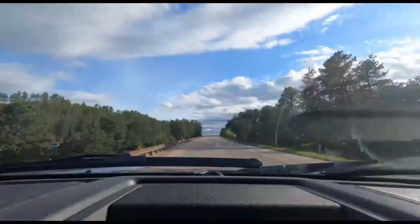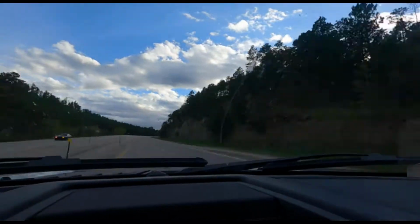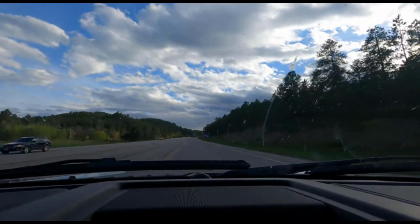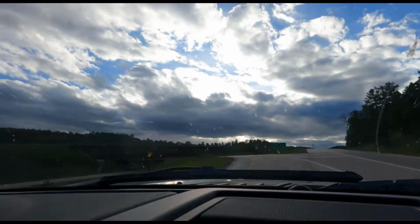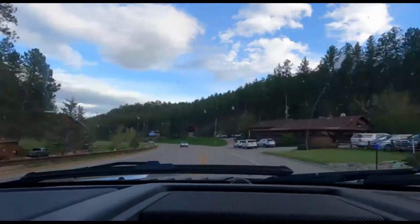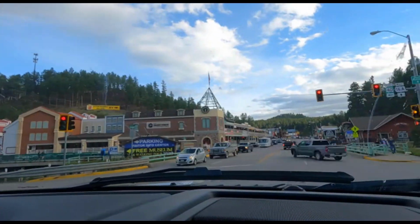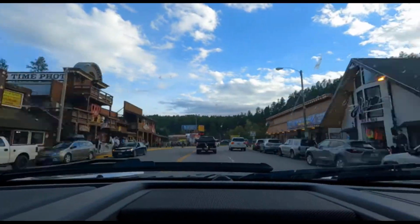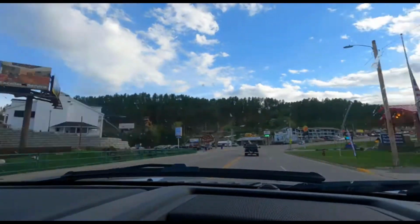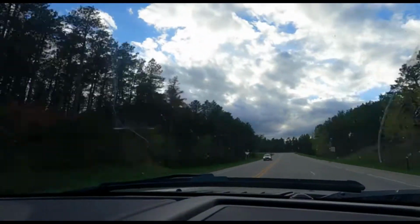And here you'll see us passing through Keystone, South Dakota, which is like a little touristy town just outside Mount Rushmore, which means Mount Rushmore soon. But it was interesting. We were driving through here, and I said to my dad, this kind of reminds me of Gatlinburg, Tennessee, which if anyone's been there, it's got this kind of vibe. The buildings are laid out so you can walk everywhere. It's the same kind of thing as Keystone, so it wasn't too unfamiliar to us.